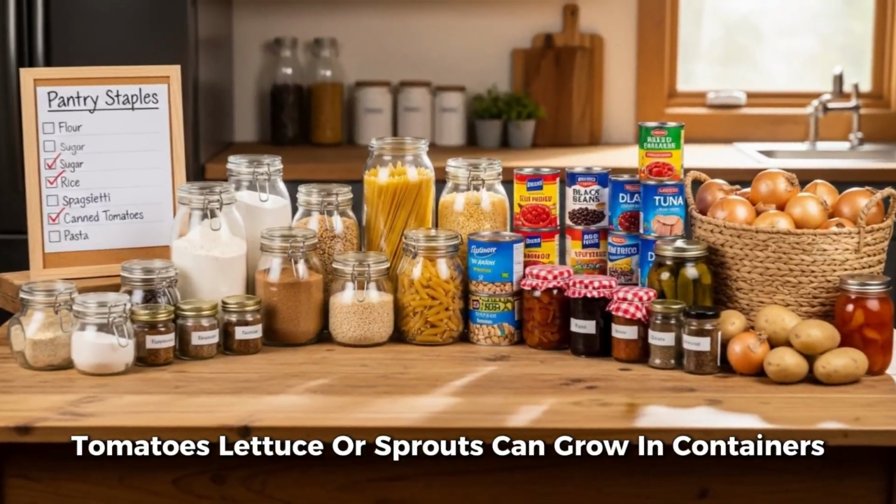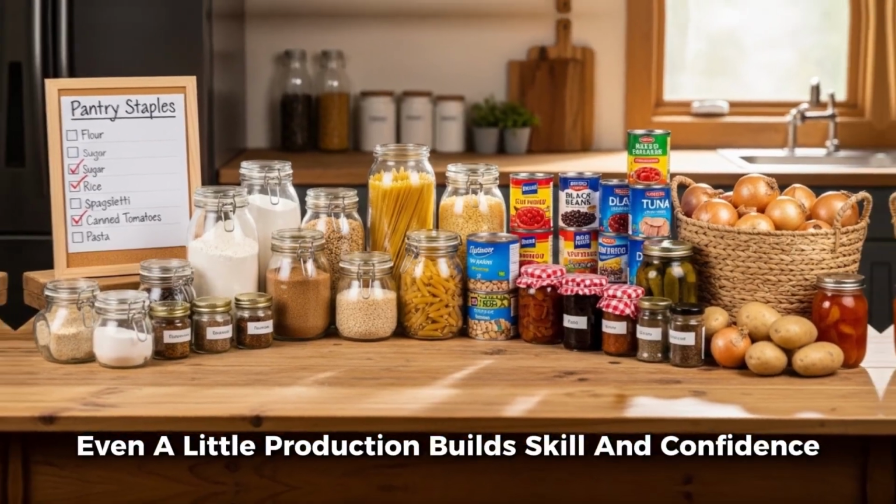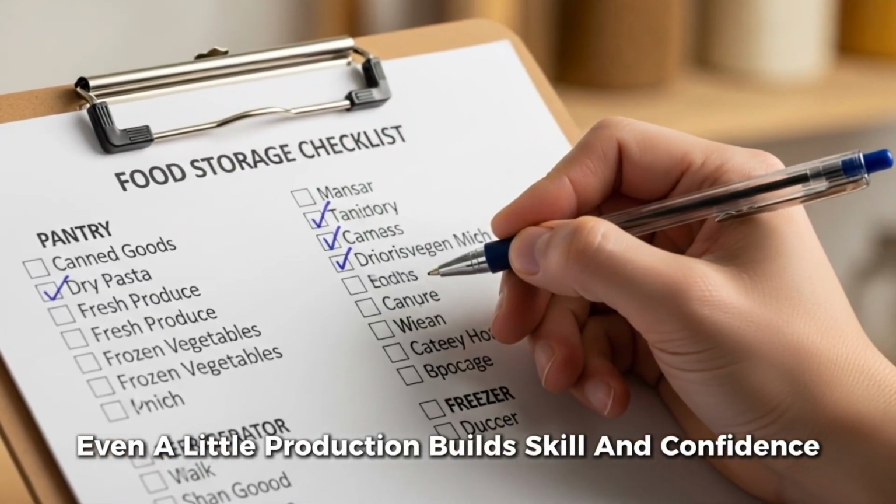If you have space, consider growing something, even small amounts. Herbs, tomatoes, lettuce, or sprouts can grow in containers. You don't need a farm. Even a little production builds skill and confidence.